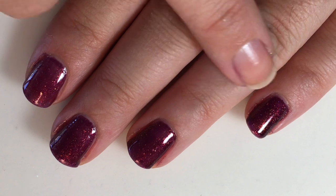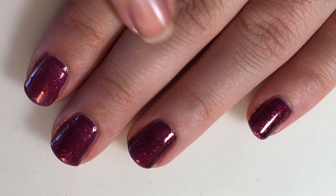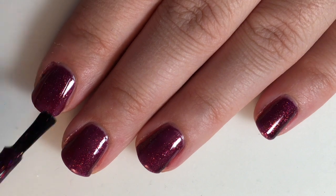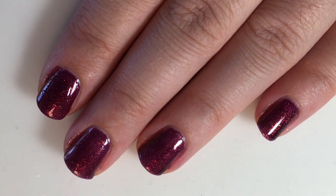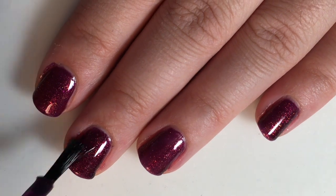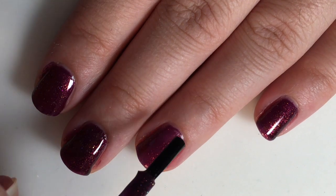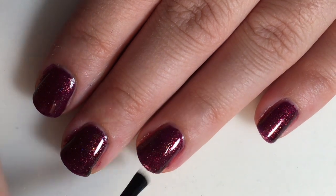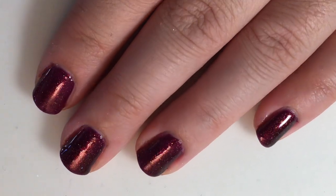Okay, so there's 2 coats. These 2 got a little bit thicker of a 2nd coat than the pointer and the middle finger did. So these 2 are definitely going to need a 3rd, and I'm just going to do a 3rd on these to even them all out. Okay, so we're going in for the 3rd. And this 3rd layer does deepen up this claret red color a little bit more. I do like it better with the 3rd coat. So for me, I'll always use a 3rd coat on it. It deepens it up a little bit more to a color that is absolutely stunning. So here is 3 coats of Royalty.